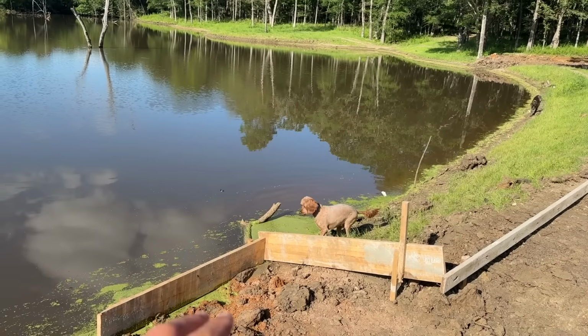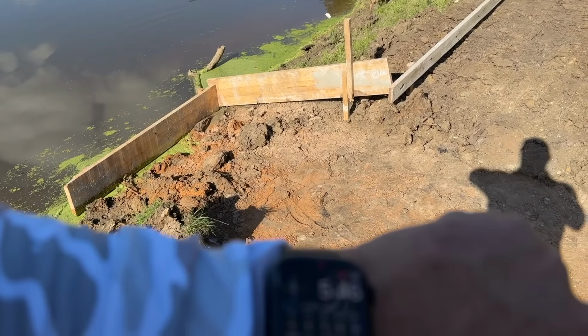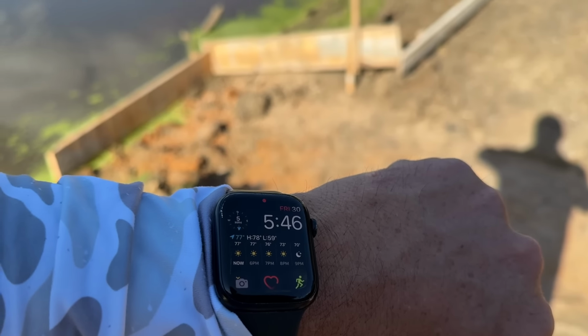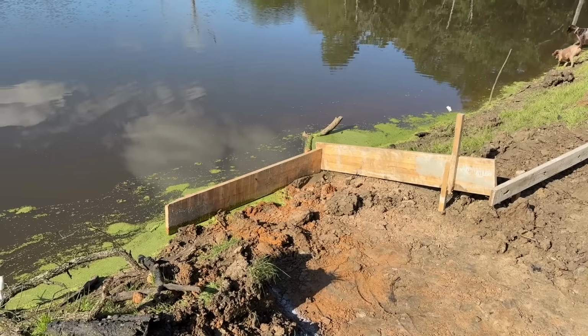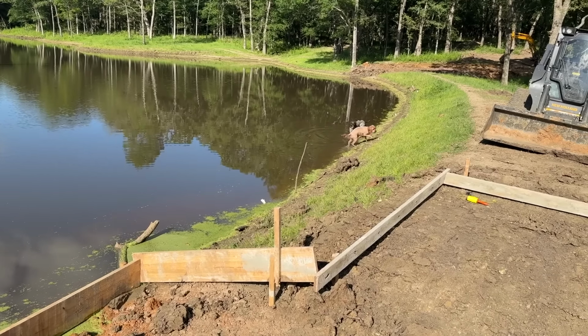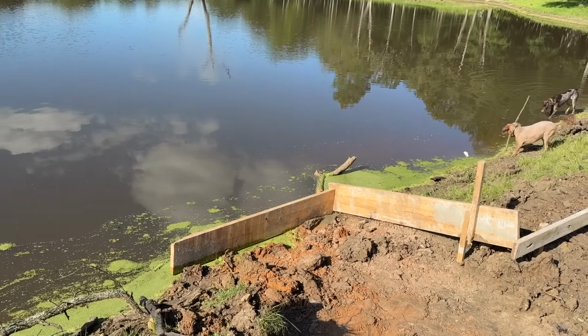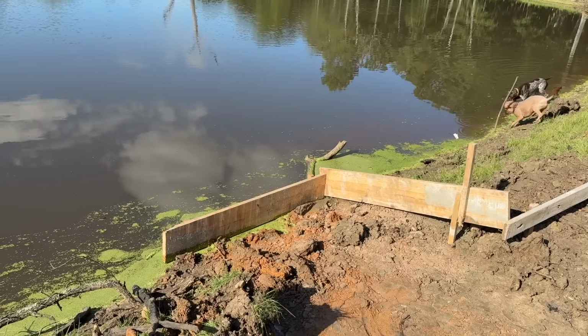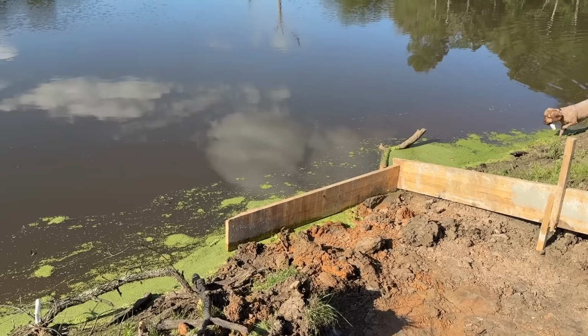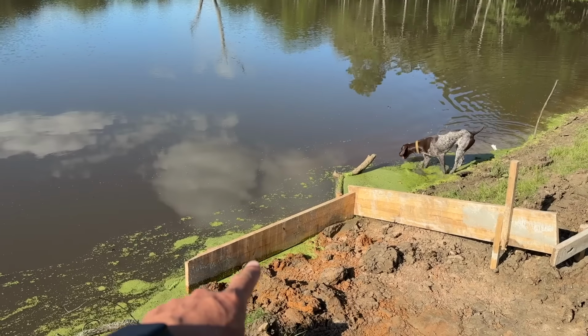So the plan, I'm filming this on Friday at 5:45 p.m. You can see where the water level's at. We're supposed to pour concrete at 8 o'clock Monday morning. The concrete's already ordered. It will be here at 8 o'clock Monday morning. So we need to get the water level down a little bit more over the weekend. And then they'll be able to dig this out a little bit.